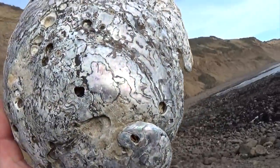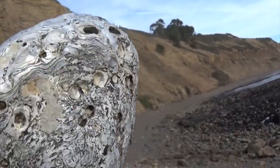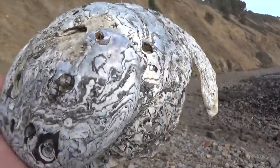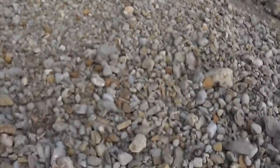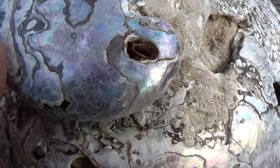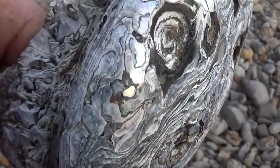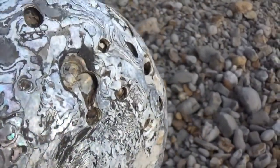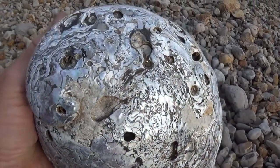Oh, that's what you want. Look at that. That is beautiful. The whole thing rainbowed off and swirly. Gorgeous. Yeah, look at that. Just rainbow metal. Killer. And the rolling around in the ocean has worn off all the rough stuff. Beautiful. You can see the spiral of its growth.